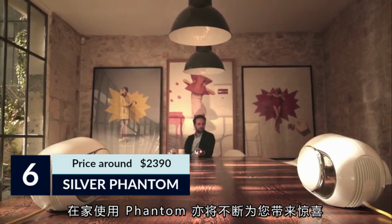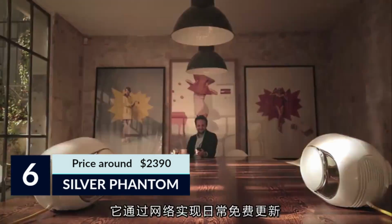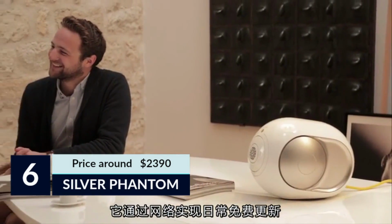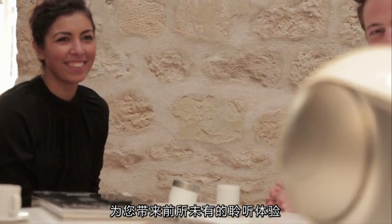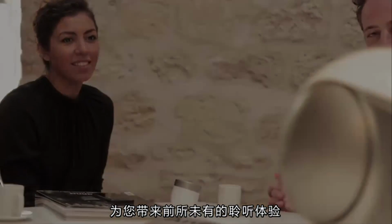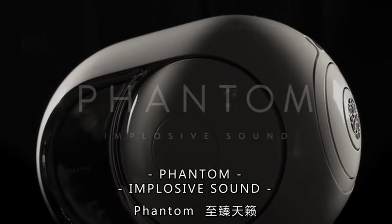Phantom will keep surprising you by getting better at home. Thanks to the regular and free upgrades via the internet, your Phantom improves and gives you access to listening experiences you didn't even know existed. Phantom, the best sound in the world.